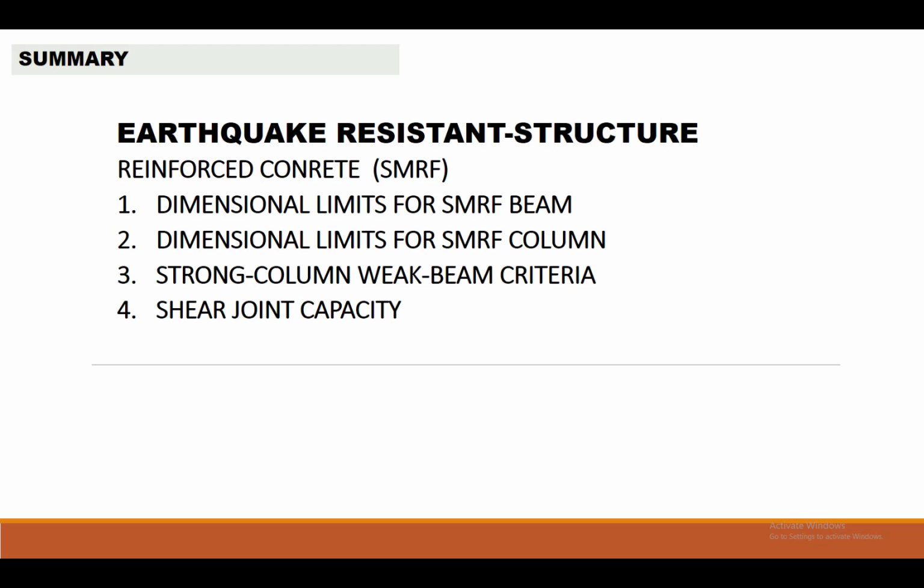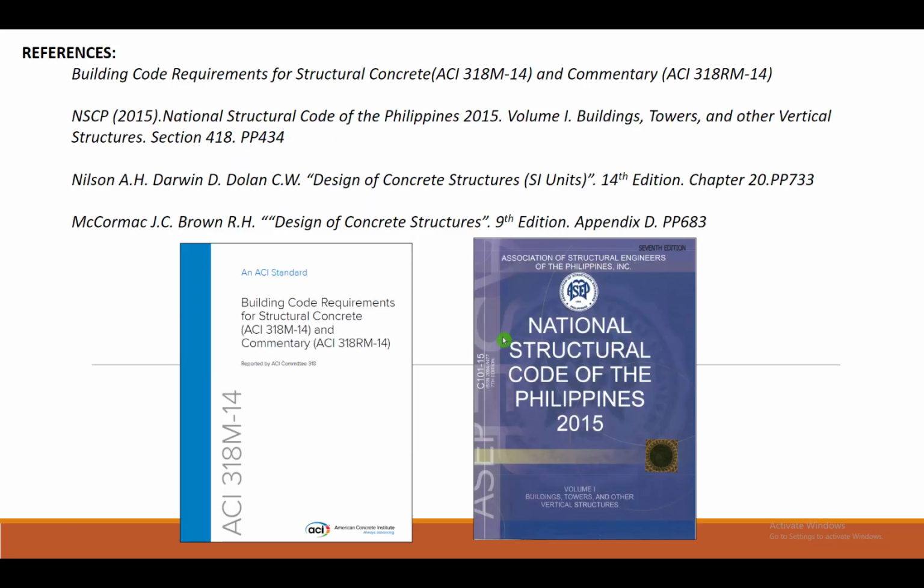In summary, for earthquake resistant structures under reinforced concrete having the special moment resisting frames as our structural system, we need to check the 4 items: the dimensional limits for SMRF beam, dimensional limits for SMRF column, the strong column weak beam criteria, and then the shear joint capacity. For further references, you may refer to these authors of the textbook. You have Arthur Nilson and then Jack McCormac.